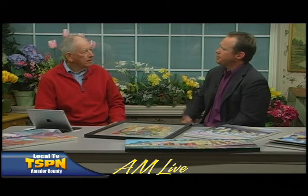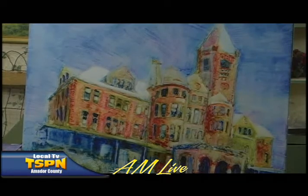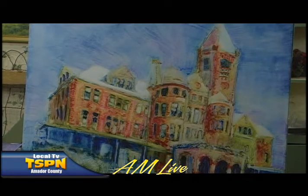Any tips for somebody that's interested in getting started? Well, find a type of painting that you like, and be loose in your design. A lot of people get too tight with their paintings and try to basically copy what they think they see. But the main thing is to try to create something that has a feeling to it.